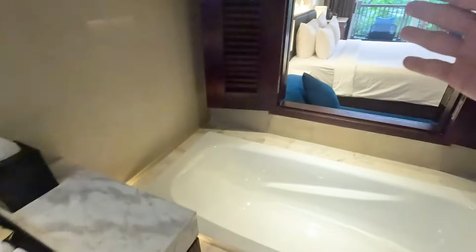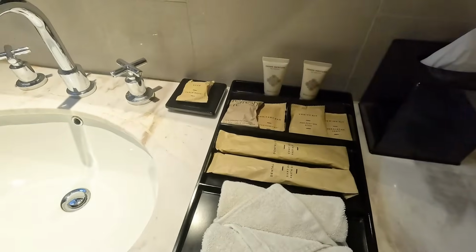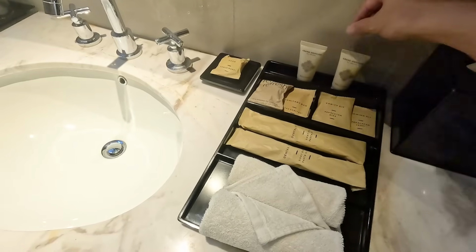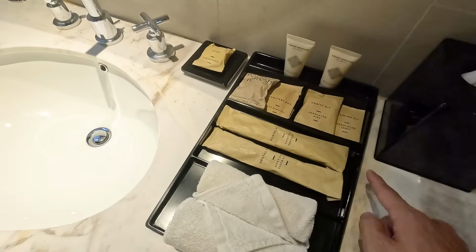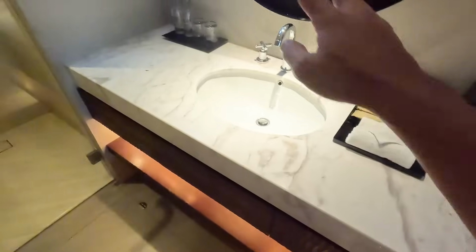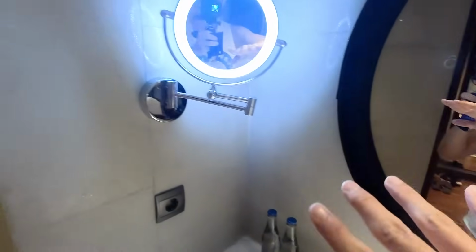You can look out at the room with the window open. Then there is a bath foam. Wow, this is so cool, something new to me. The body lotion, soap, what is this, shower cap, sanitary bag, vanity kit, dental kit, 2 brushes, and 2 extra drinking water bottles. And oh, this is very extra. Then the mirror with the light on.